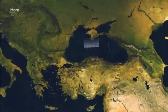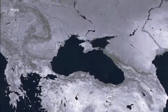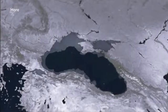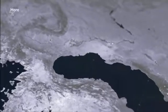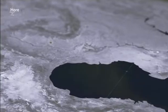20,000 years ago, the Black Sea looked very different. In the grip of the last ice age, global sea levels were much lower, and the Black Sea was a smaller, freshwater lake. Early humans probably lived and hunted on its shores.